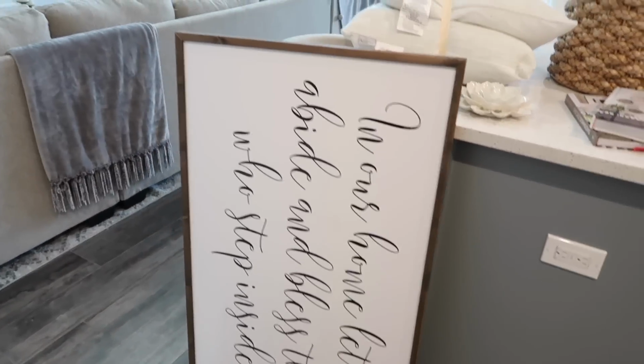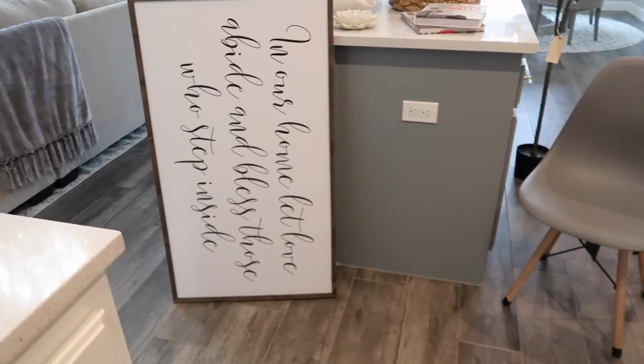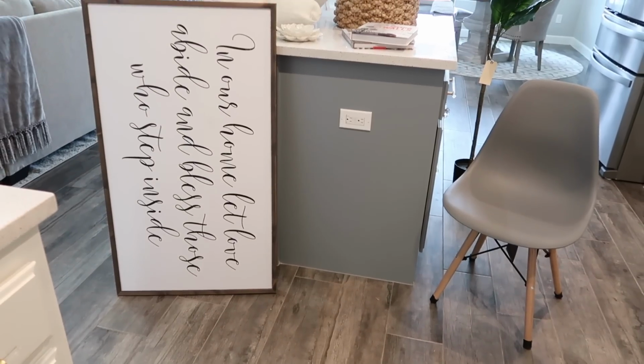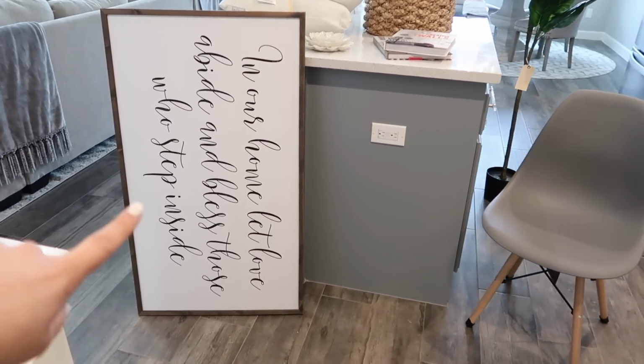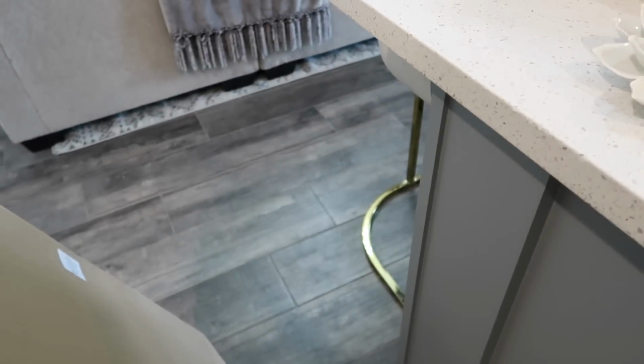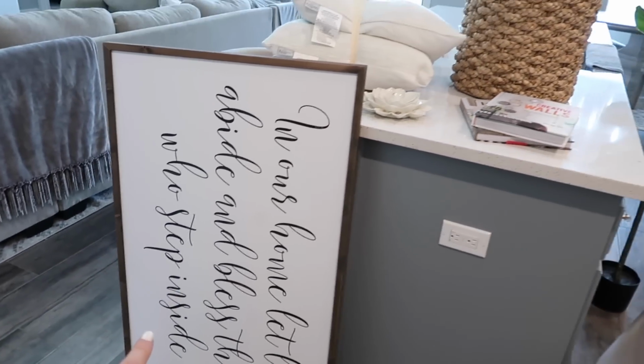I had been wanting a sign for above our guest bed in here and I thought this was perfect. It says, in our home, let the love abide and bless those who step inside. And I thought that was perfect for a guest room. It was originally like $70 and it was half off, so I got it for like 35 bucks. It's nice and big, so I'm gonna hang that up.